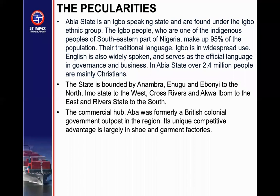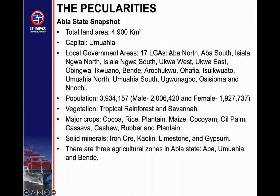The commercial hub, Aba, was formerly a British colonial government outpost in the region. Its unique competitive advantage is largely in shoes and garment factories. Those are the two advantages of this state: shoes, leather works, and garment factories.